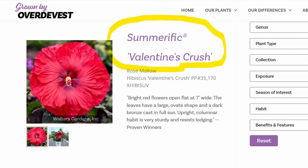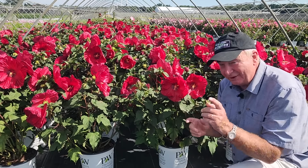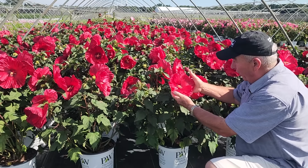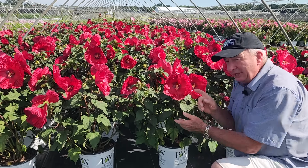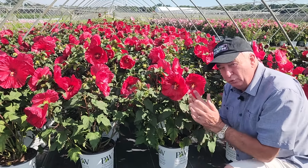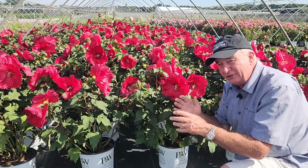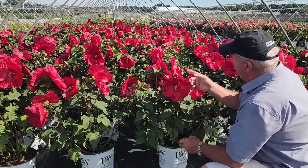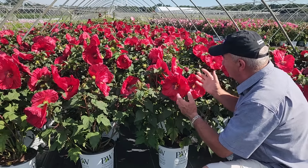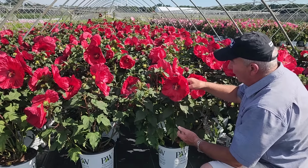This is Hibiscus Summerific Valentine's Crush. Very well named. Look at these bright red flowers, true red. When you think about it, there aren't really that many plants that have true red. You get purpley coloured ones, maroony coloured ones, ones with different shades of red. But look at this. This is like fire engine red, and that's a plant that really stops you in your tracks and makes you pay attention.